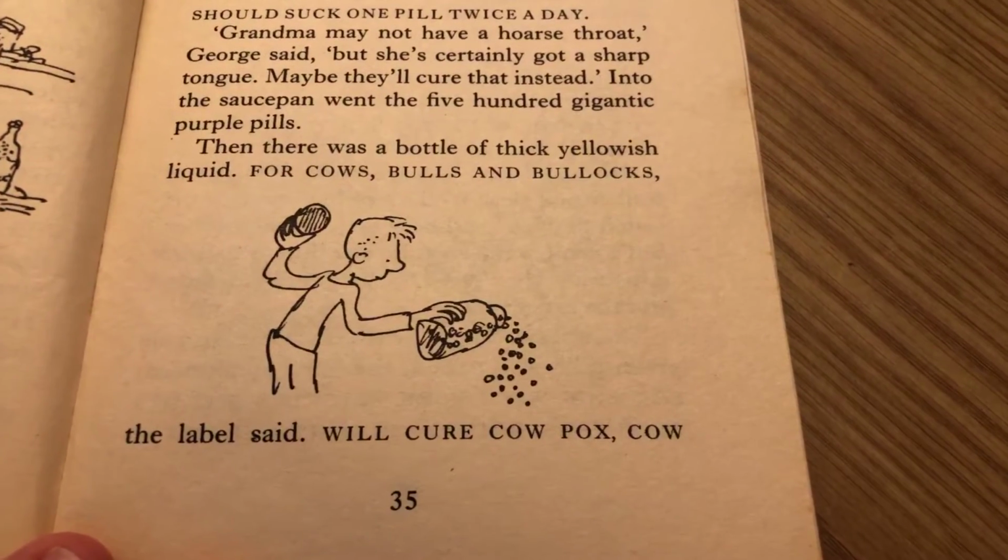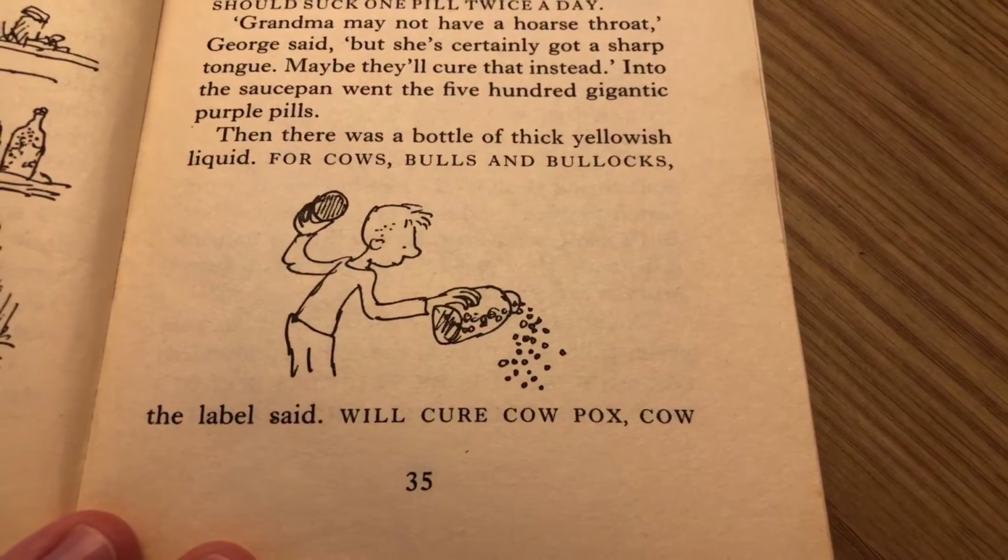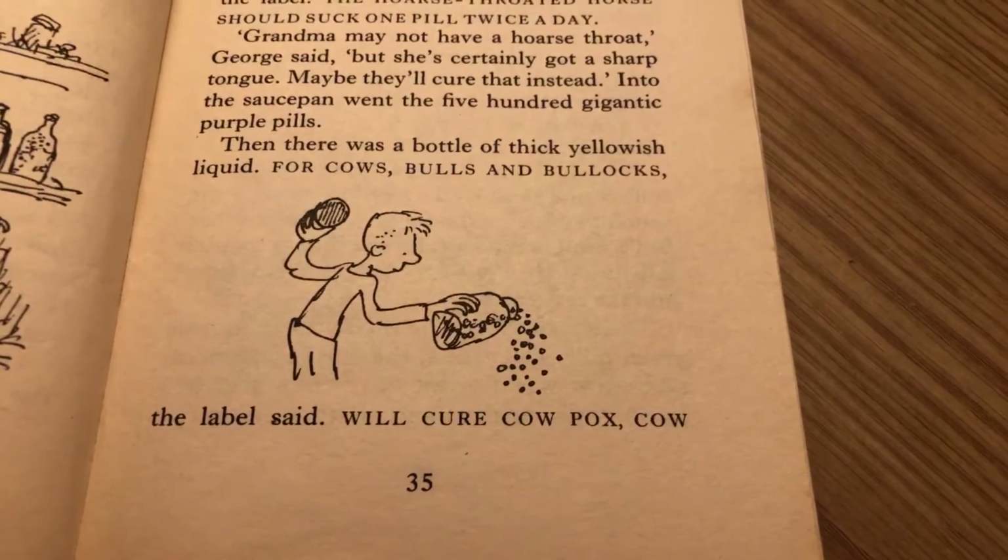Then there was a bottle of thick yellowish liquid. "For cows, bulls and bullocks," the label said. "Will cure cowpox, cow mange, crumpled horns, bad breath in bulls, earache, toothache, headache, hoofhache, tail-ache, and sore udders." "That grumpy old moo in the living room has every one of those rotten illnesses," George said. "She'll need it all." With a slop and a gurgle, the yellow liquid splashed into the now nearly full saucepan.